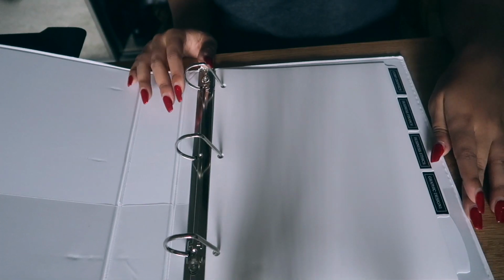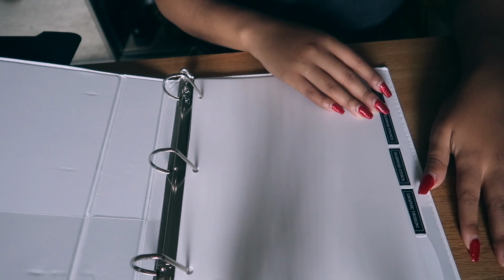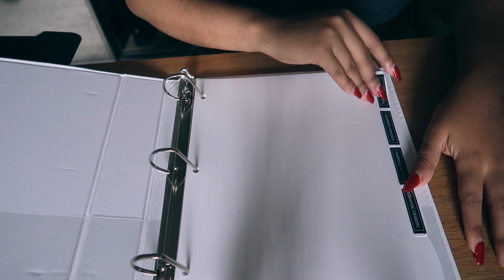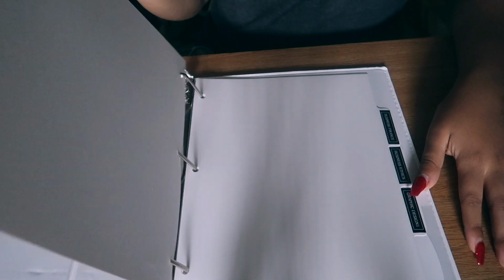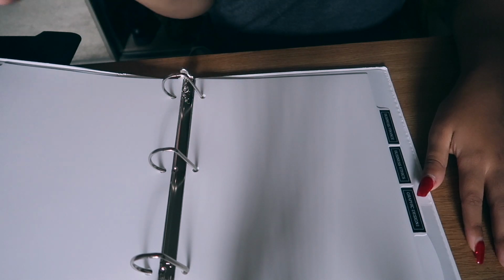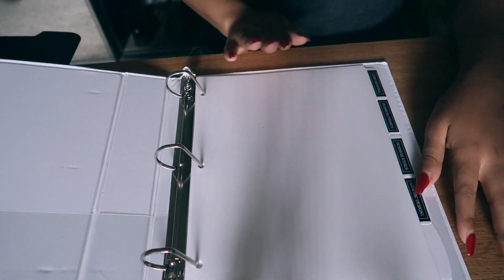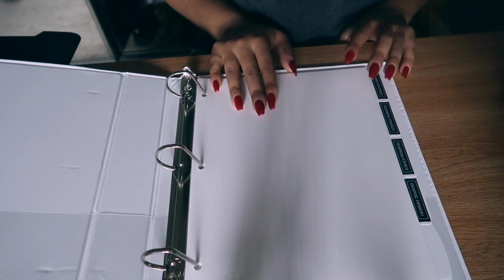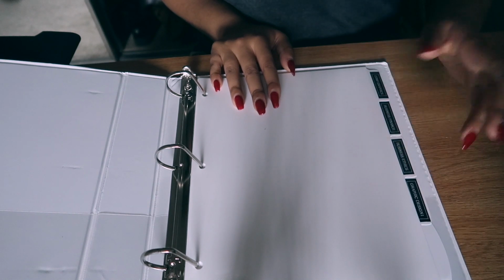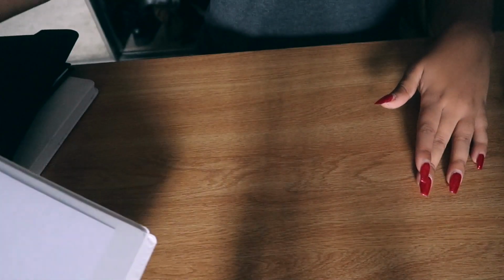Okay, so we're gonna start off with my archive binder. As you can see, I have a bunch of tabs. I used a white tab divider, and then I used a labeler to make these tabs in black. I wanted to accent it because everything's gonna be all white, and I just love the classic black and white look. So I separated it by the classes that I will be taking this semester, and then the last one is for whatever I choose for it to be. It might be the class for next semester, and I just labeled it archive binder, and that's all.